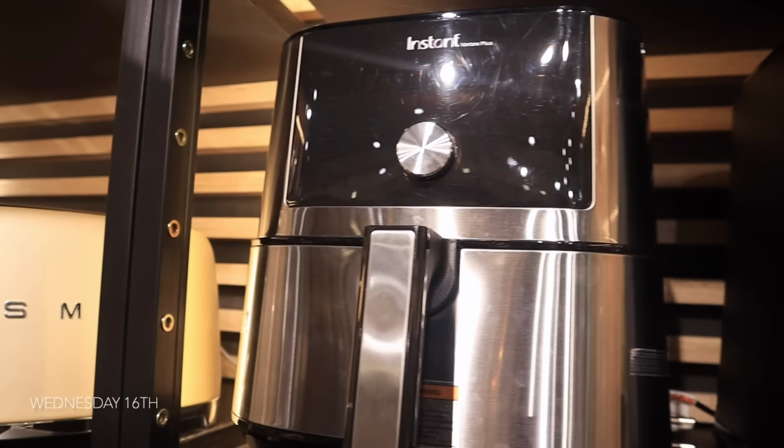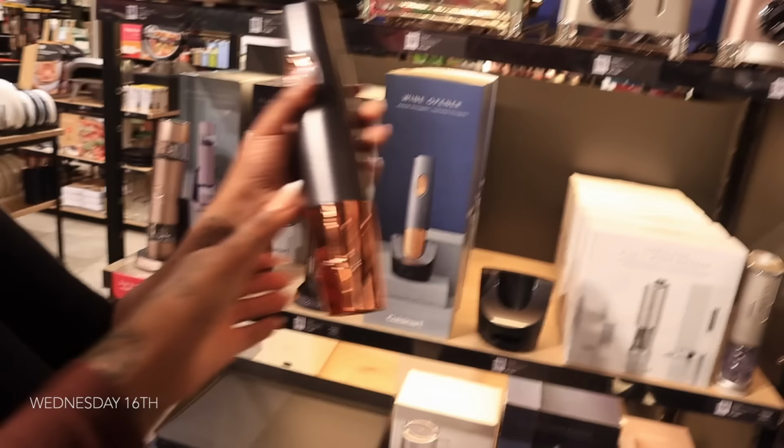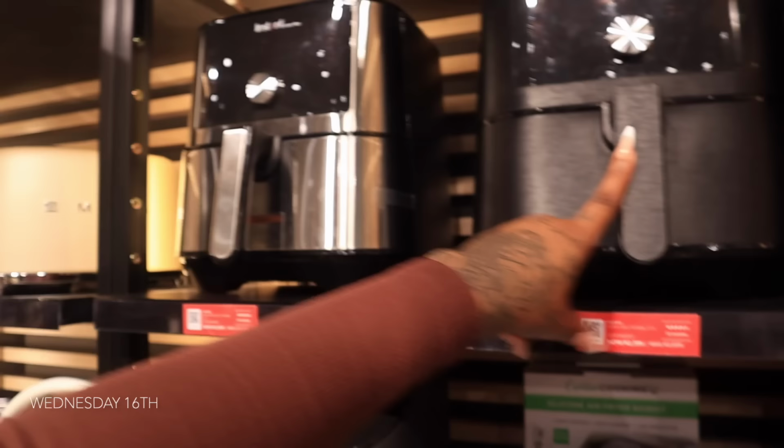I think I want this one, but the one that goes on the gas. But the black one is so cute also, but I'm not a fan. Oh, this is very nice. It's matte black, this is matte white, this is gold, but I'm not a fan of either. It looks like something else, but it's a wine opener. Guys, I think I want one of these, but I'm gonna get a black one, obviously. This is $239, this is $260. Why is this expensive?